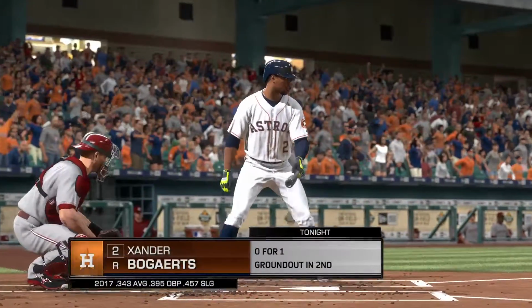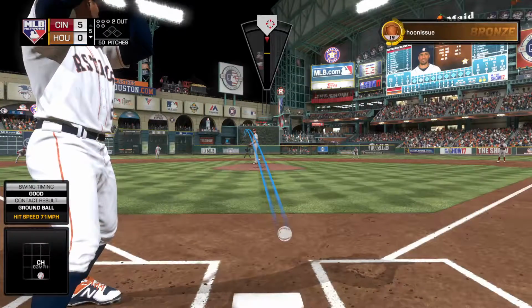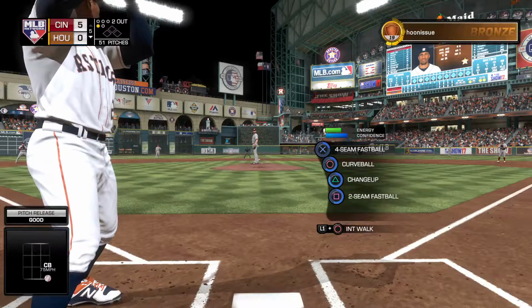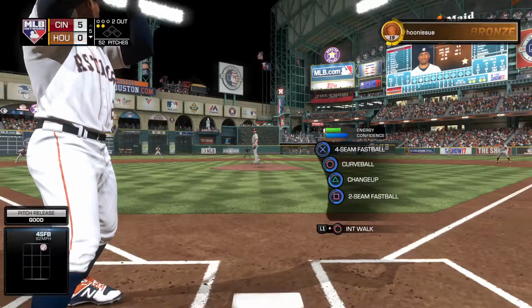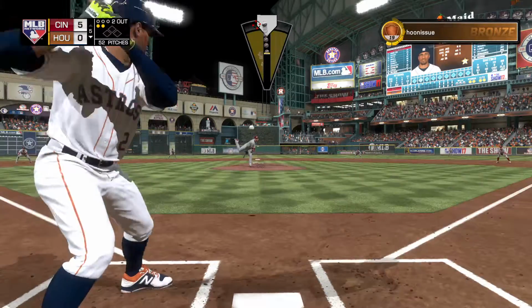Here's Xander Bogaerts now. He's 0 for 1 thus far. Here comes the first pitch. Takes a good curveball at the knees. I really like how he's getting ahead early in the count. He's pitching aggressively, and what that does, it holds the pitch count down. Strike 2 at a pitch that catches the outside corner.